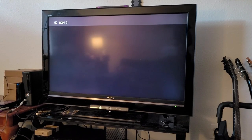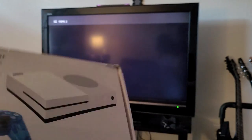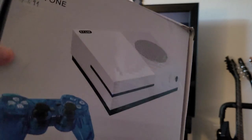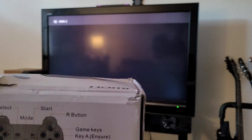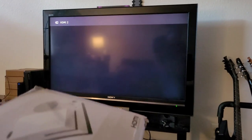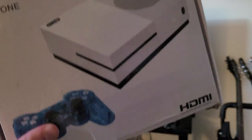But now it's time for the X game. Again, yes, I am aware that this is a knockoff console, but I got it because I specifically wanted to check out one of these things. I fully expect it to not be a good experience, but I'm just gonna deal with it anyways.